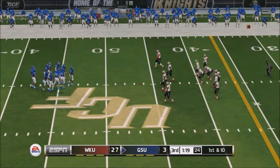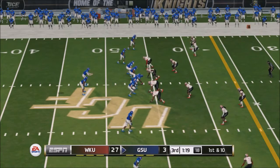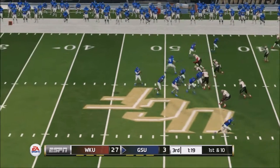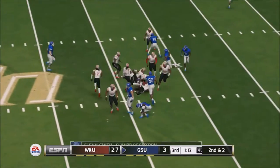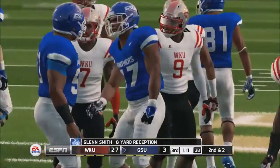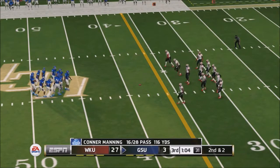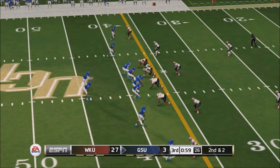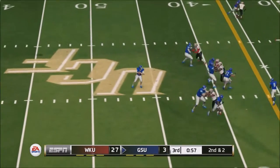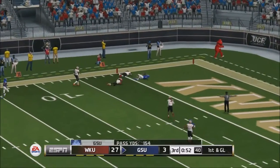First down, 10 to go. Ball on the 46-yard line. That quickly to the tailback. He's tackled at the 38-yard line. That makes it second and two. Go, D! Let's go! Going deep. And he's got the freshman. Brought down around the 1 yard line.